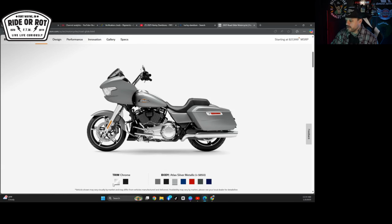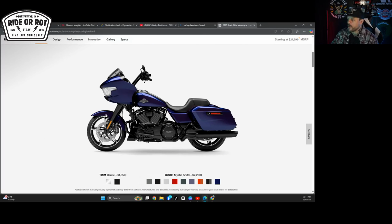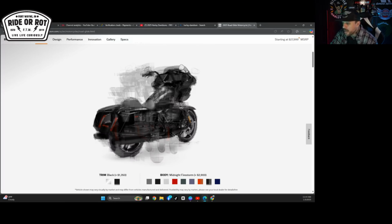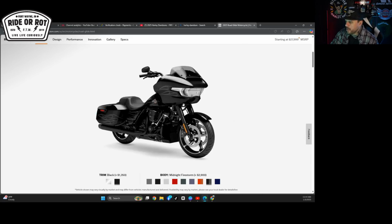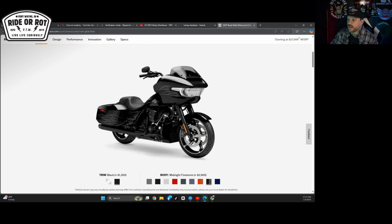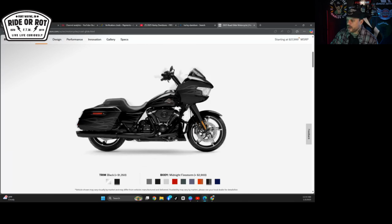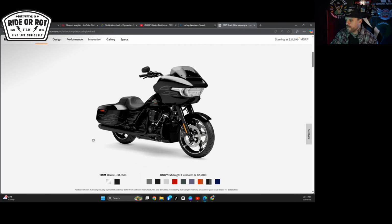So got that Atlas Silver still. You got your black trim. Of course, you can get your Mystic Shift. And then we got Midnight Firestorm. So it looks like Vivid Black with some ghost flames, which is cool. Kind of bringing back that mid-2000s CVO. You know, there was a ton of custom paint sets coming out, CVO paint sets with flames.